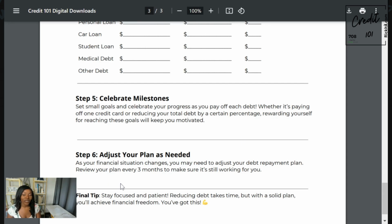So your financial situation is going to change. You may need to actually adjust this plan. So review the plan every 3 months to make sure it's still working for you. And if it's not working for you, edit it. Okay, make it work for you. Maybe you was on a plan and you fell off. Okay, if you fell off, just get back on.